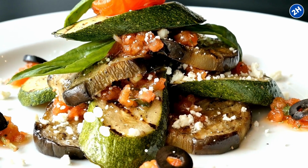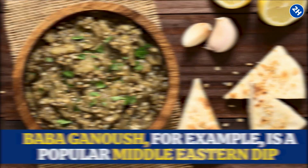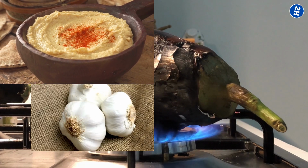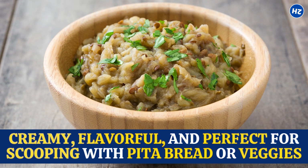Here's a little extra tip. If you're looking for a quick and delicious option, you can try making eggplant dips or spreads. Baba ganoush, for example, is a popular Middle Eastern dip made by roasting eggplant and combining it with ingredients like tahini, garlic, lemon juice, and olive oil. It's creamy, flavorful, and perfect for scooping with pita bread or veggies.